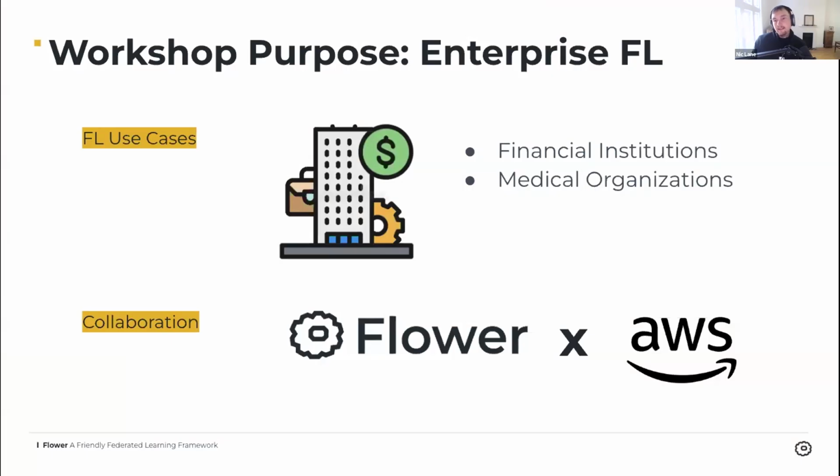So again, the purpose of this workshop is that we noticed there was an increase in demand and interest in deploying enterprise-style federated learning. In particular, the use cases we were asked questions about. With the folks from Amazon that are here, or the folks from Flower that were here, we were asked a lot of questions about how do we set up and deploy federated learning in the situations of finance and medical use cases.